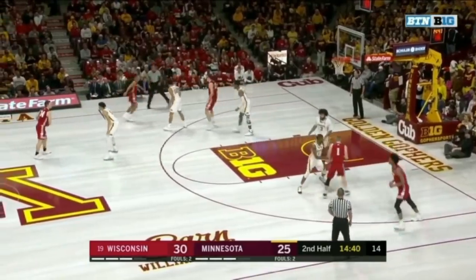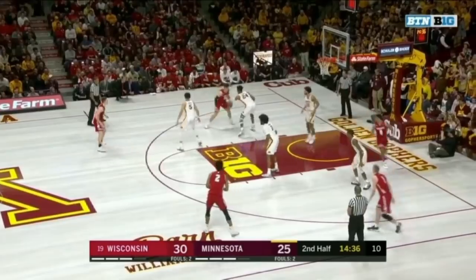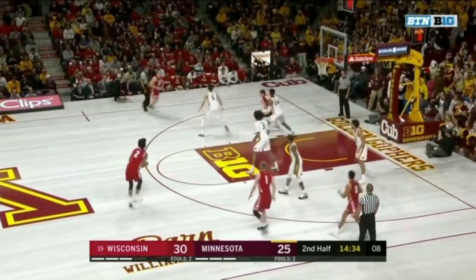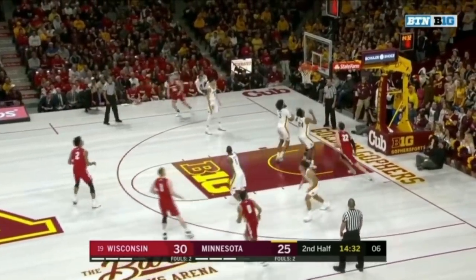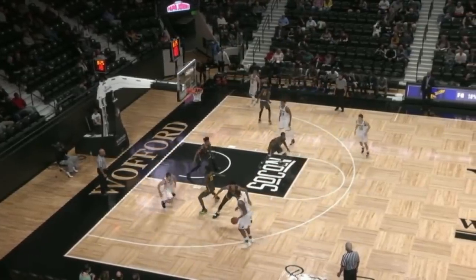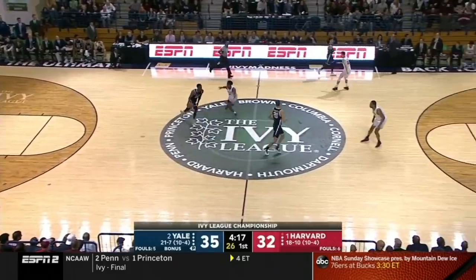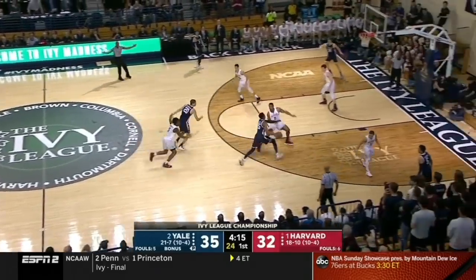Ethan Happ loves to dribble the ball from the perimeter into the post for Wisconsin. Wofford's Fletcher McGee is unbelievable at turning his body in the air mid three-point shot. And Yale's Miye Oni is a future NBA player.